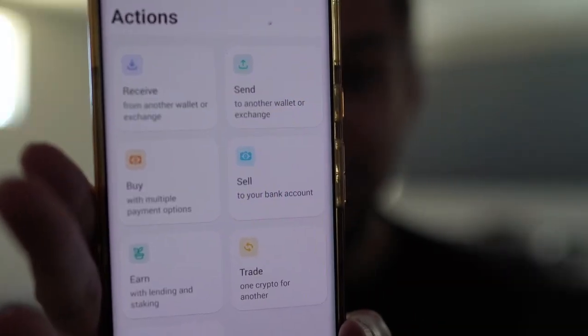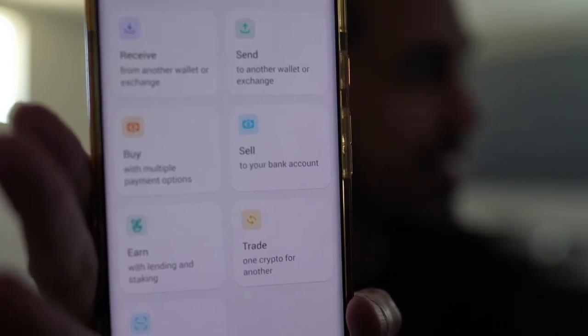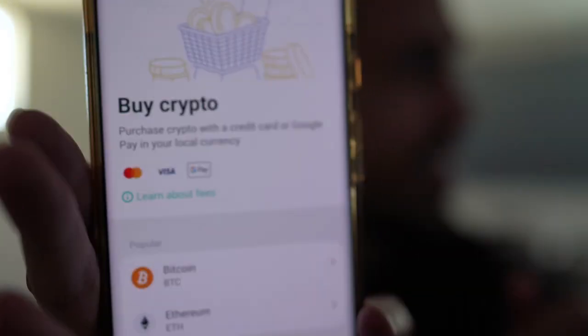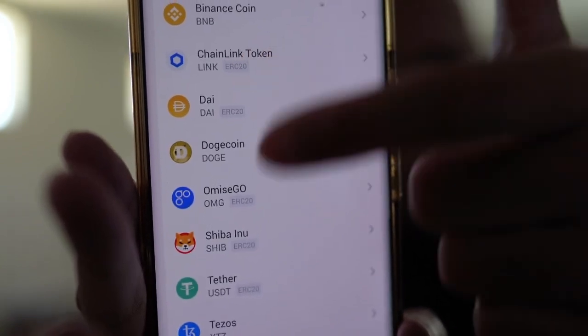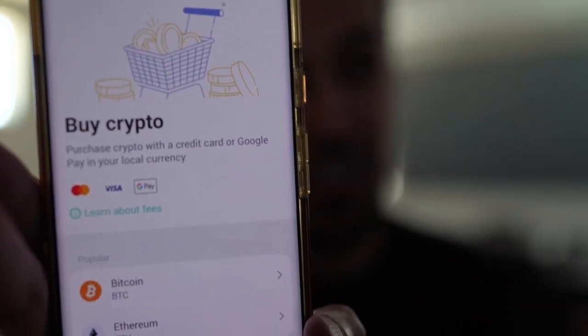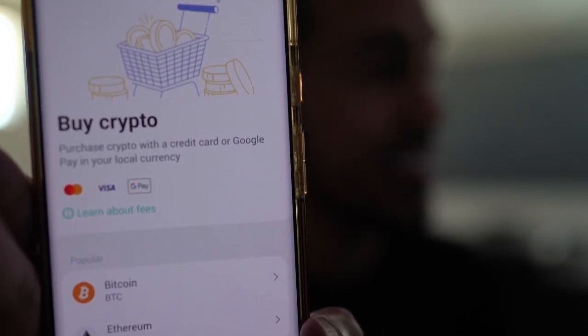Here's a quick look at the app itself. You can receive, send, buy, sell. Literally, you could do whatever your heart desires here. If you actually click buy over here, it's going to pull up all the different cryptos that you can buy. Super intuitive interface. You can see all the different ones on here. There's obviously a ton. But yeah, definitely check it out. Obviously, I'll talk more about this in the video, but I wanted to show how cool and easy it was to use. So let's get into the video.